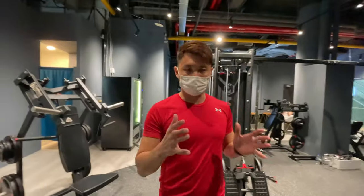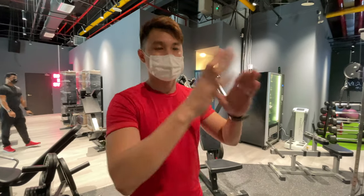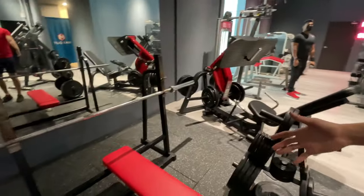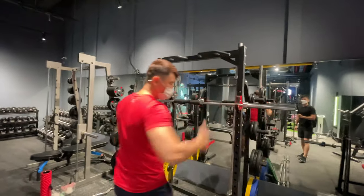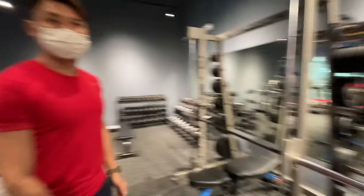And next, we have the machines. All right, it's not always just about free weights. To get the best physique, it's always the best combination of machines plus free weights. So we have here chest press. We have over here, of course, the classic bench press. We have the squat rack, for everyone who wants to train nice butt and legs. And of course, knee machine as well.